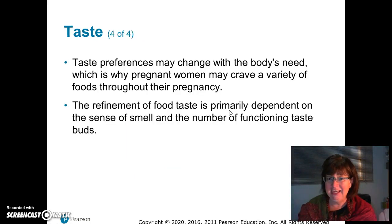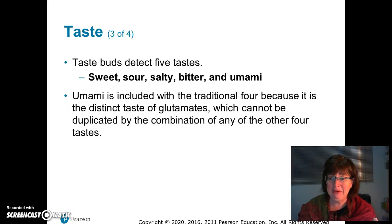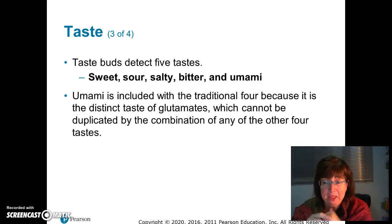Now, the taste buds detect 5 different tastes, sorry. Sweet, sour, salty, bitter, and umami. Umami is not one of the traditional 4. It's the new one that came up because of all these food additives that contain glutamate. Glutamates can be detected and create this umami, and it's not a combination of the other 4. Okay.